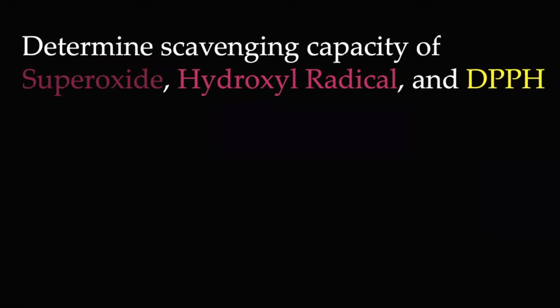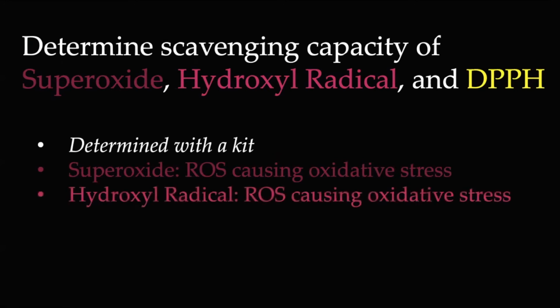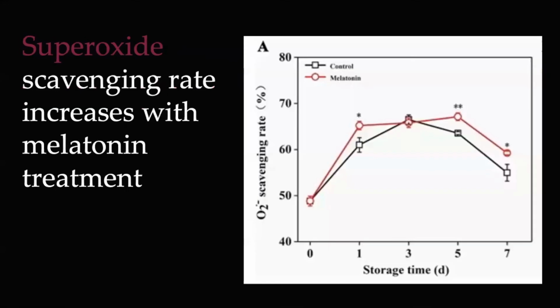Now, what we can do next is determine the scavenging capacity of superoxide, the hydroxyl radical, and DPPH. So we're going to use a kit, and this kit will tell us the capacity to stop these things. These are all ROS stress things, so they all cause oxidative stress. If we look at superoxide, with the kit, some interesting data here, but by the end, at day 5 and 7, we have increased scavenging rate. On the y-axis is the amount of superoxide that has been scavenged, which is to say that we've stopped it from doing things. So we basically put it to an end.